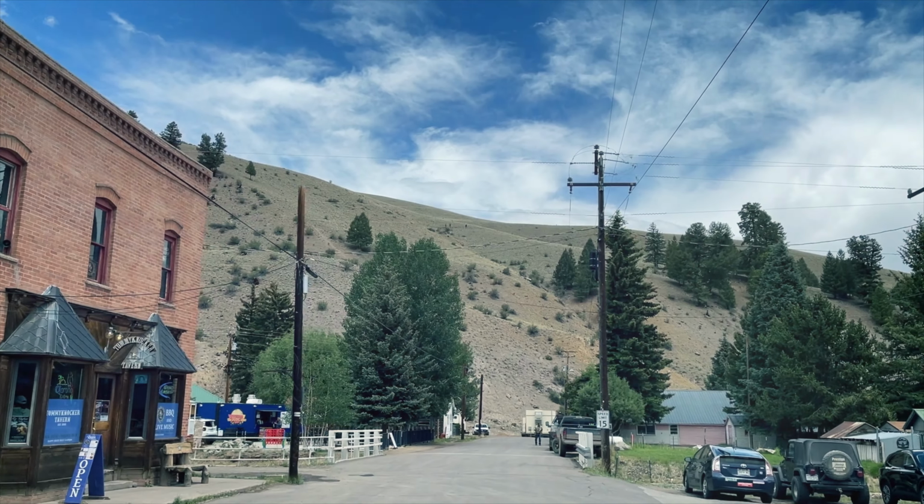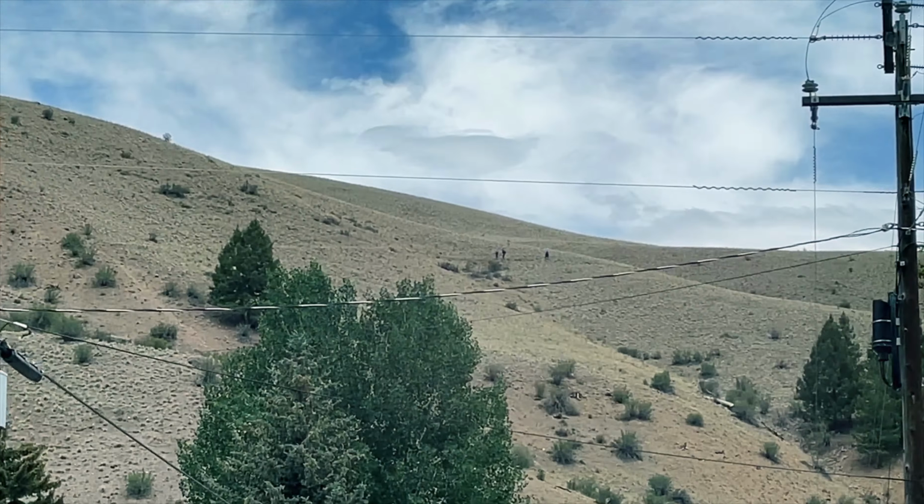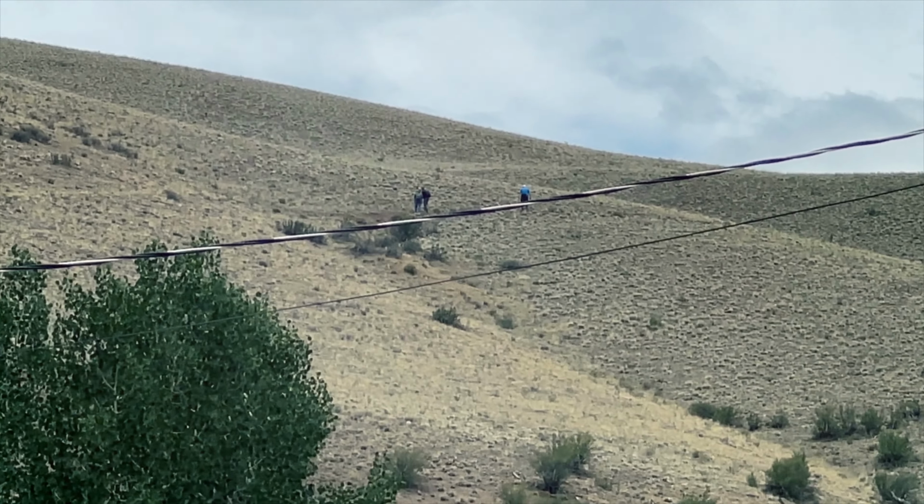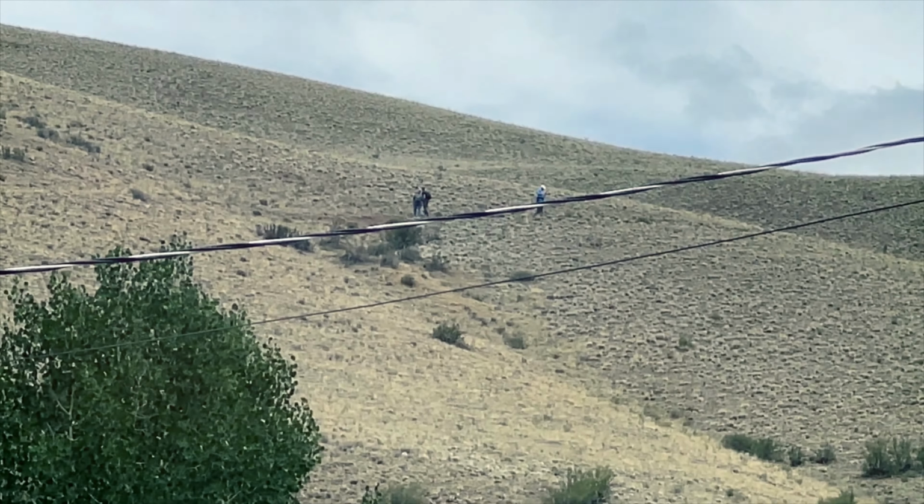So we came back into town for lunch. That's Jonathan, Nathan Hawkins, and Nathan's dad hiking up there.